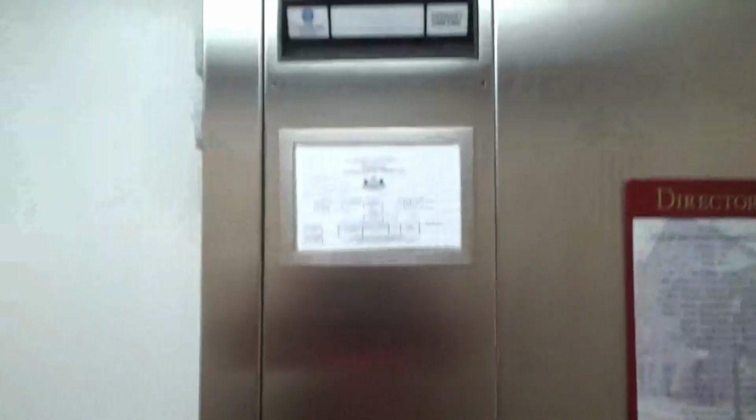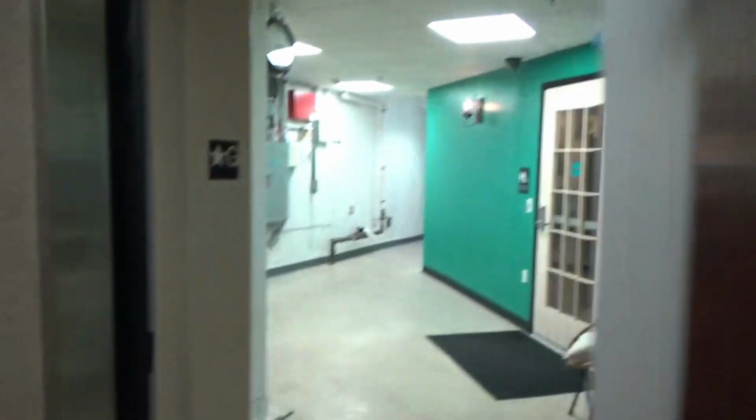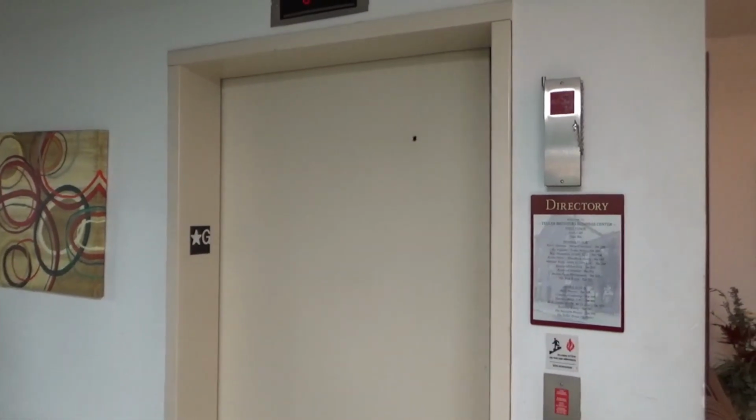And here are ground. Despite the basic CAD, this thing runs very well. And there goes the elevator, and that will be it.